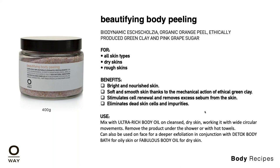exfoliator, then you can incorporate this into either the detox body bath for oily skin, or you can use it with Fabulous Body Oil for more dry skin types if you're wanting to use it in a facial. It's great because, just like a normal exfoliator, it exfoliates the dead skin, but it also stimulates as well. It has the 3D sugars in it, which is going to exfoliate, but it's also moisturizing at the same time.